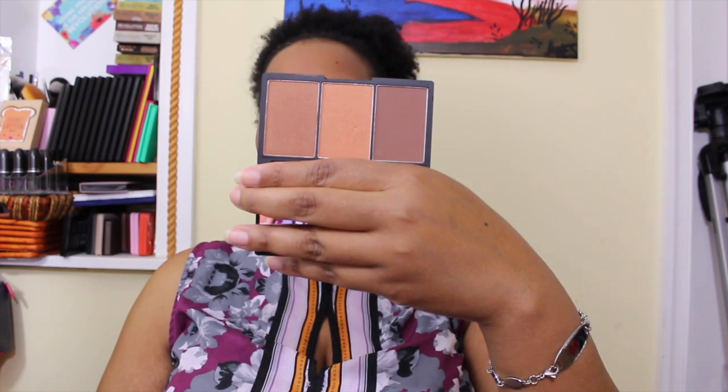As well as I am going to be using the Sleek Face Form, which is a contour and blush palette. Mine is in the color Dark, so I will show you what that looks like. And don't ask me why I keep them in the boxes. All of my Sleek products are still in boxes, but this is what that looks like.